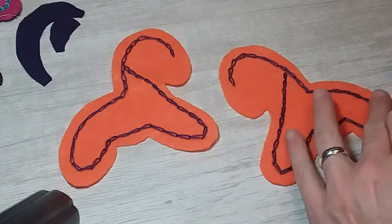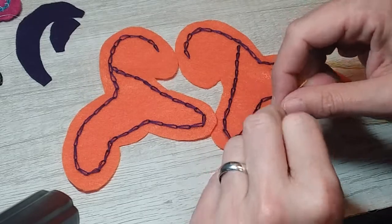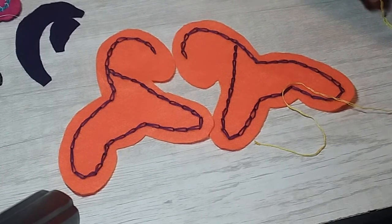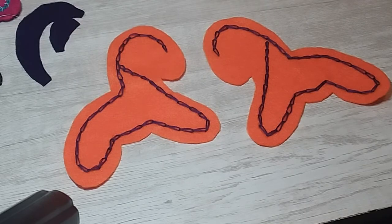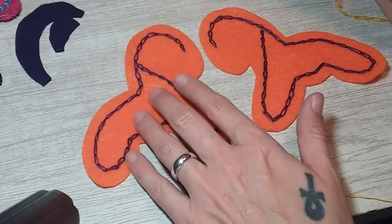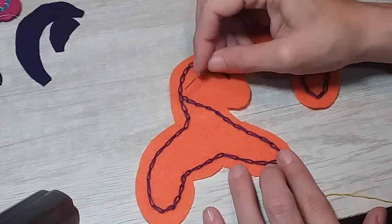Alrighty. I'm going to just do another quick knot. Now, the stitch that we're going to be doing here is called the fly stitch. And it's just another kind of fancy decorative embroidery stitch. Now, it's not really that complicated, actually. It's really quite simple.